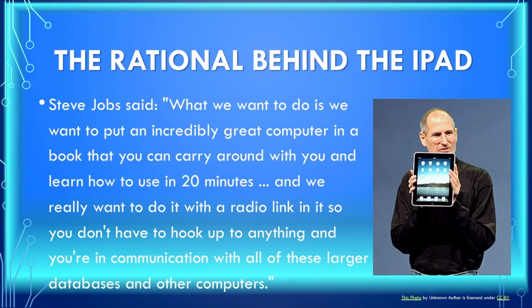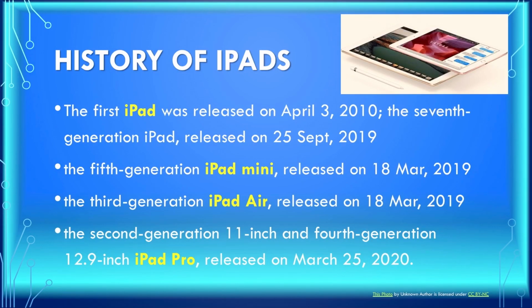When you choose the iPad, when you want to upgrade the iPad, you need to consider the rationale behind the iPad. If you look at the history of the iPad, the first iPad was released on April 3rd, 2010, and the current version is the 7th generation iPad released on the 25th September 2019.